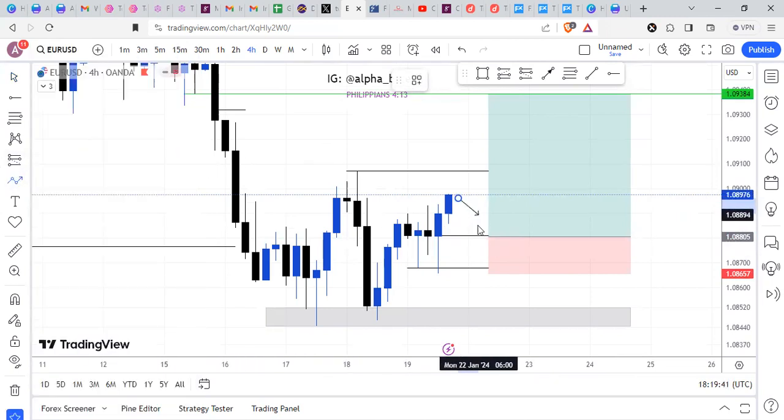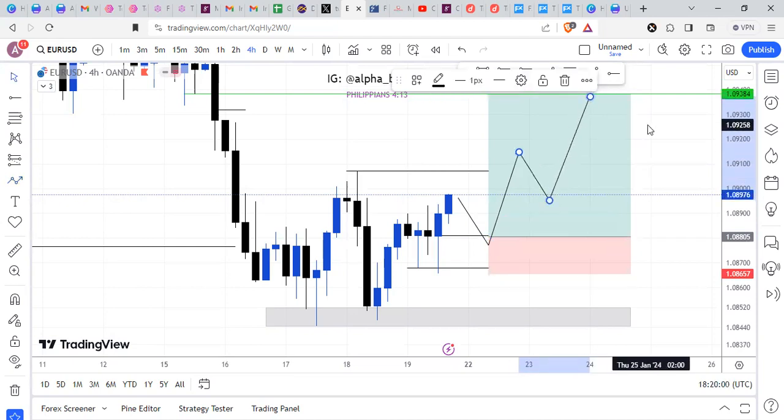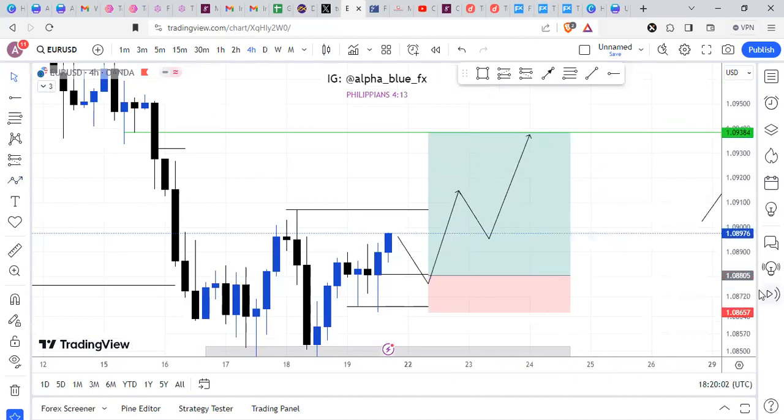We may just see price come back, take out this liquidity and go up like this, or even potentially reach this point, or from here, after it has shown this liquidity, it can correct a bit before it comes like this. So this is another way to look at it.